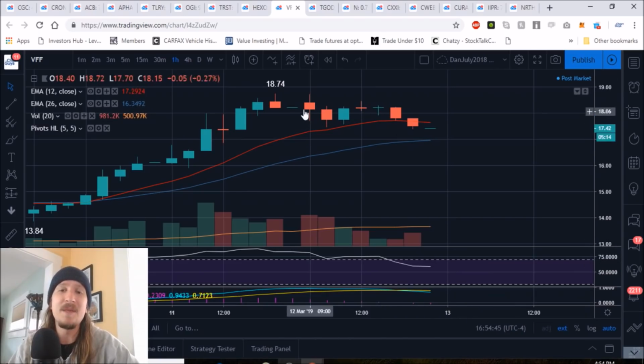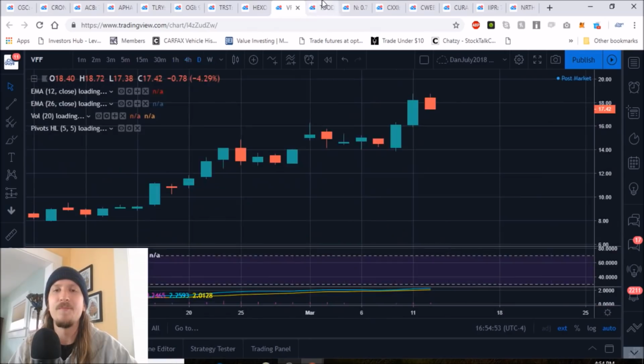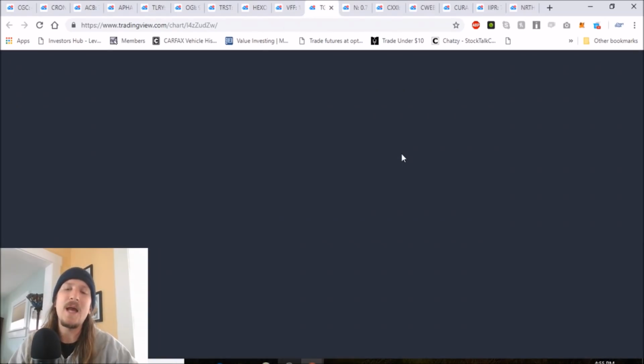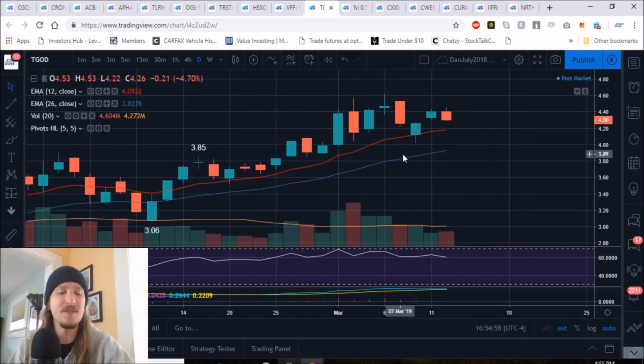Pretty healthy hourly. I mean, this is a bull flag setup right now, but obviously earnings is gonna dictate whether or not we get any follow through or whether we pull back significantly. So T-God had a weaker bounce comparative to its peers over the past couple of days, and I take that back. I was thinking of a different chart.